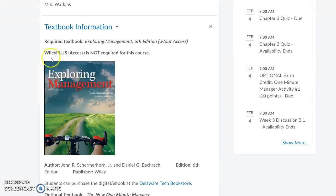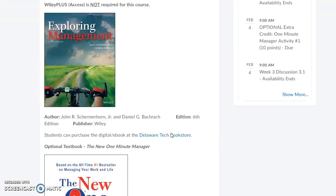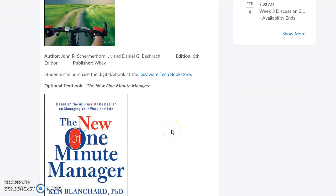We are not going to be using Wiley Plus, which is the learning management system attached to Exploring Management. So you really don't need to log into Wiley for this course unless you're just using the ebook. So that's the mandatory book for the course.